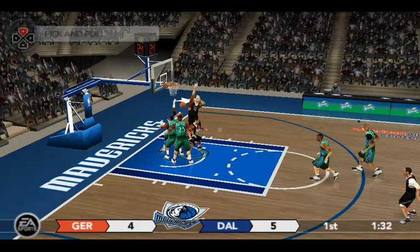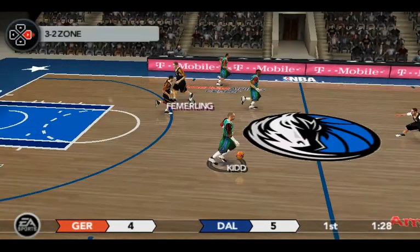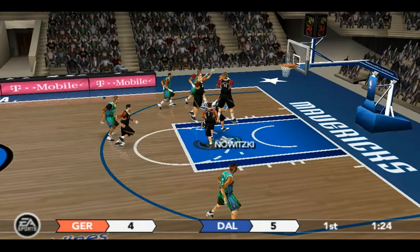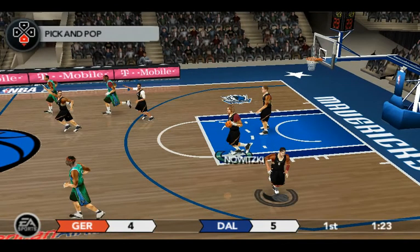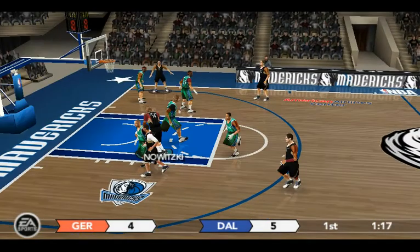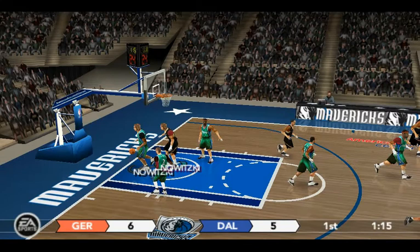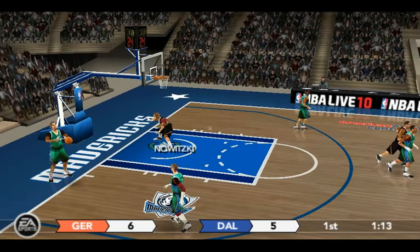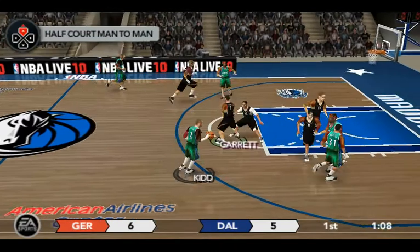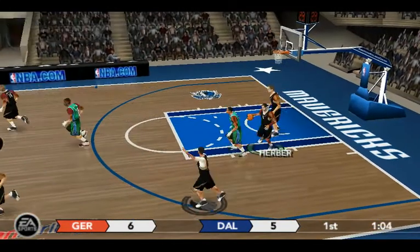Hooper fires one up, and rebounded by Marion. Well, not great defense, Marv. They let the penetrator get all the way to the rim, but they do contest the shot, and I think that forced the miss. Marv, how about the speed of this club getting up and down the court so quickly? For three, Hooper on the rebound.